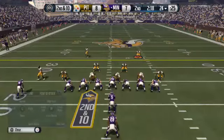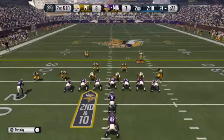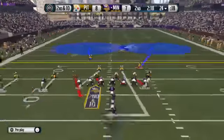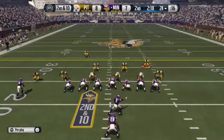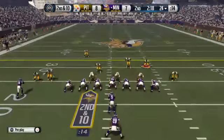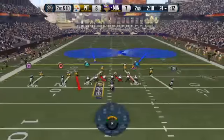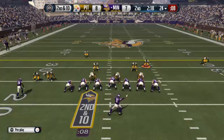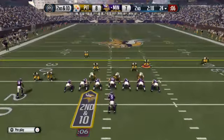Peterson's lined up behind his quarterback as the single back. Look at the linebackers moving around. They're trying to confuse the quarterback. Now he's going to change the play. Look out. I think he's going to go down the field with the football.